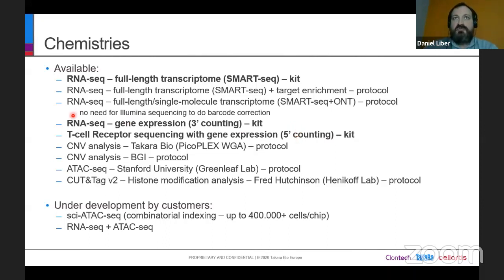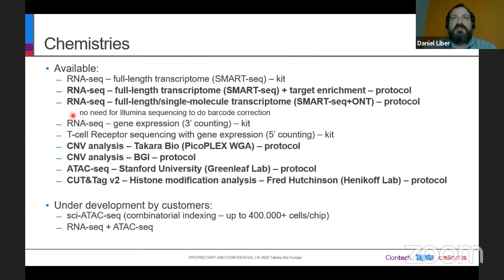But as I mentioned before, the platform is open, which means there has been quite a lot of development from our R&D, but also from our users, to develop specific protocols. Internally, we have a protocol for target enrichment, or a protocol to combine our library preparation with Oxford Nanopore sequencing. There are also examples of chemistry developed by customers, like ATAC-seq and CUT&Tag. And CUT&Tag is a very nice example.